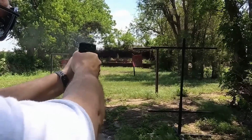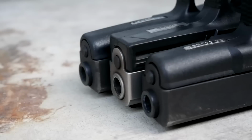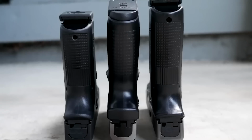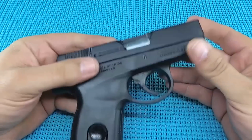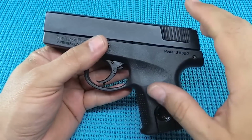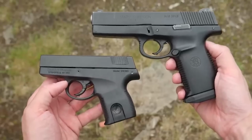One of the main concerns with the early models of the Smith & Wesson Sigma series pistols was their poor quality and lack of reliability. The manufacturing standards and quality control of these pistols were not up to par with other firearms on the market. Users reported frequent malfunctions, including failures to feed, extract, and eject cartridges, as well as issues with the trigger and slide.